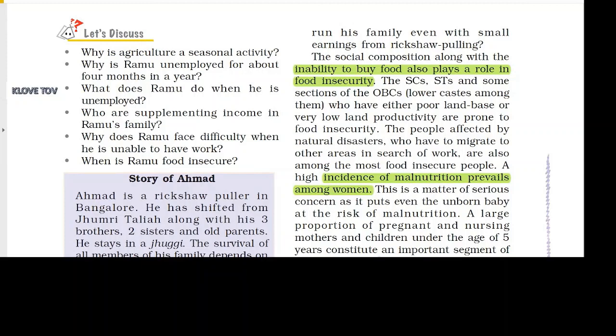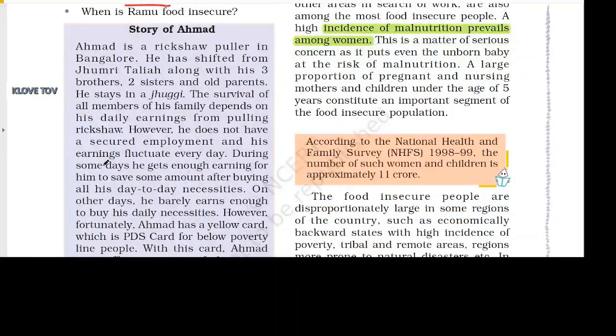Why is agriculture a seasonal activity? Why is Ramu unemployed for about 4 months in a year? What does Ramu do when he is unemployed? Who are supplementing income in Ramu's family? Why does Ramu face difficulty when he is unable to have work? When is Ramu food insecure?